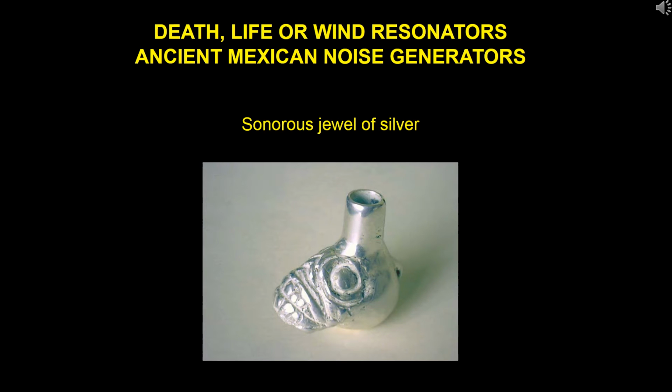Death, life or wind resonators were exclusively used in several zones of ancient Mexico. They belong to a singular family of rare wind resonators that can reproduce noisy sounds, imitate animal calls, winds, and storms, but they are not well known. Their original information was lost. Several ancient wind resonators of this sonorous family were recovered. Since last century, some of them were analyzed by several authors. They published very little information, mainly on their shape, morphology, decoration and several designations, but their sounds are not known.